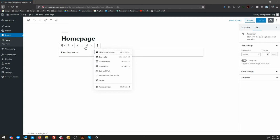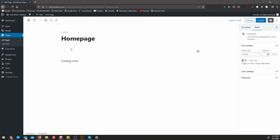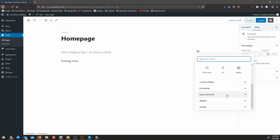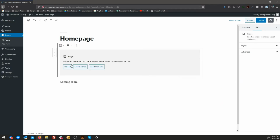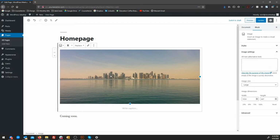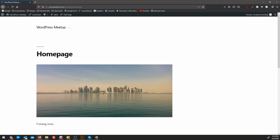So all you need to do is, I have this coming soon because there's nothing on here, but if I want to add an image after that, I go to More Options, and then I'm going to insert, I'll add it above it, sorry. Insert before, and I'll hit this little plus button, and I can choose from a bunch of different options over here. But I just want to simply add an image, and you can either upload it or select from your media library, which I'll do. And there's my image, and I'll update my page in the top right-hand side. And when I'm done, I can hit view, and there's my image on my home page.